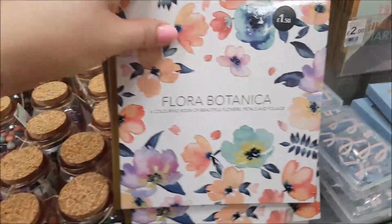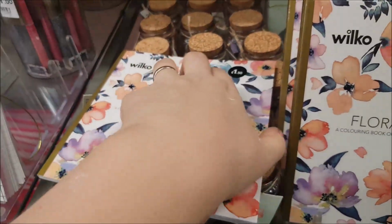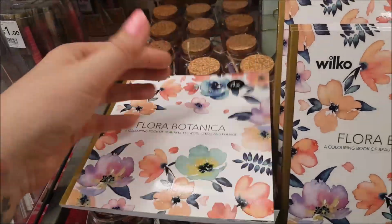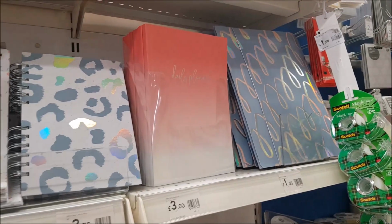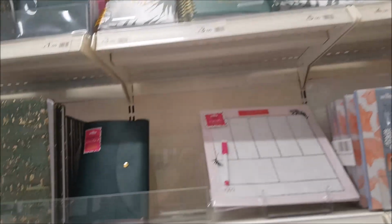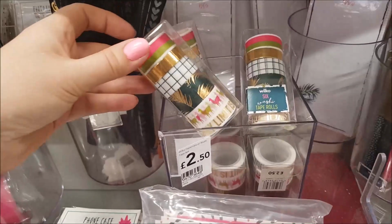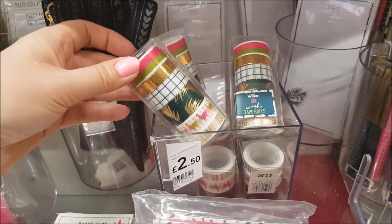Stationery, they are really good and they are really well priced. And I do like it because they change the designs quite often, so you're not left with the same sort of thing. And then they do sale stuff off and do cheaper prices and stuff as well. So it's always worth keeping your eye on that. Got some washi tape rolls here. That's £2.50.